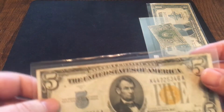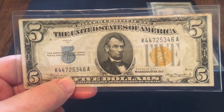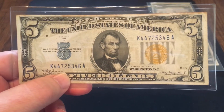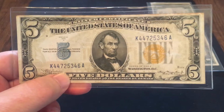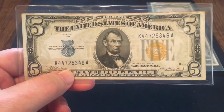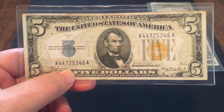Number 8. Now, I made a comment about the $1 note when I saw it listed in there. This is the $5 1934A North Africa emergency issue note. This is from World War II. It's emergency currency. And they did list the $1 note in the top 100 from North Africa. They did not list the 5 or the 10.